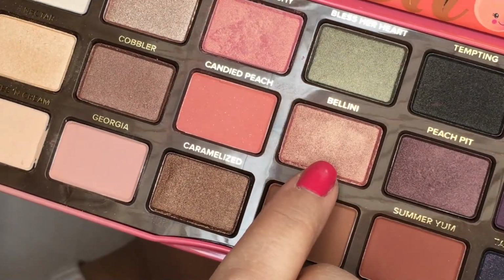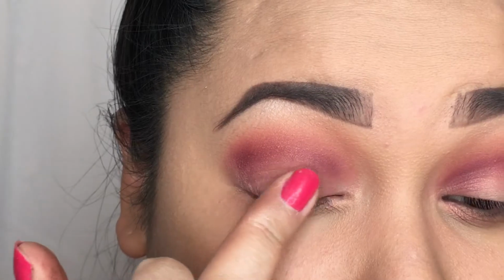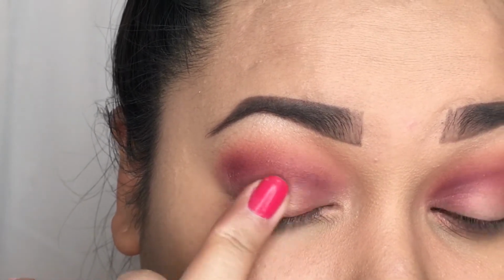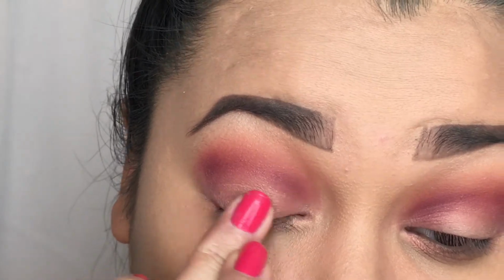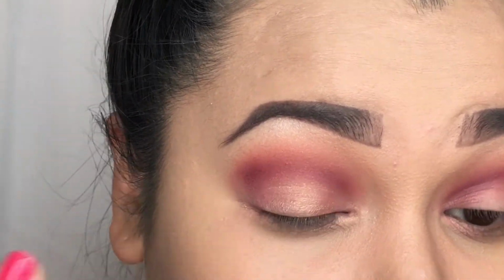Now for a pop of shimmer on the lid, I'm going to go into this shade called Bellini, and instead of using a brush, I'm just going to actually apply that with my middle finger. Promise I'm not flipping the camera off. So I'm just going to apply that very lightly in the center of my lid, and the warmth from my finger is really going to make this color really pigmented.